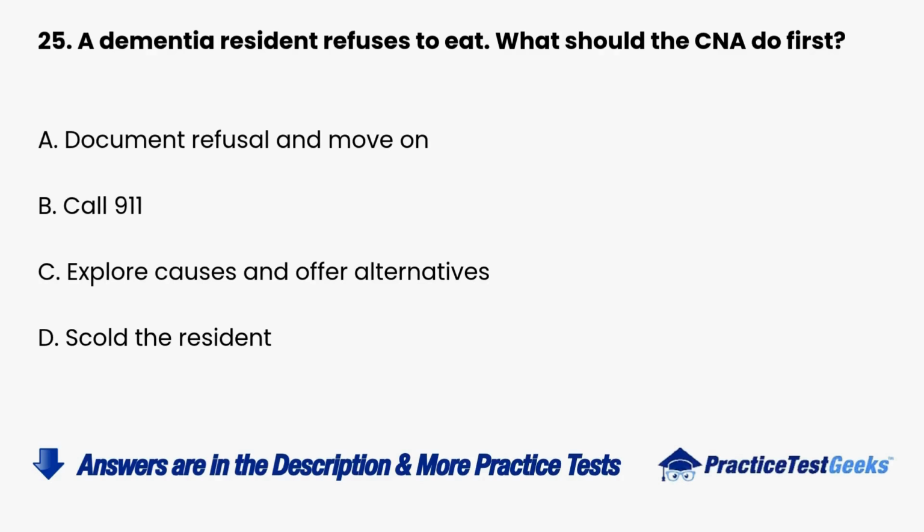25. A dementia resident refuses to eat. What should the CNA do first? A. Document refusal and move on. B. Call 911. C. Explore causes and offer alternatives. D. Scold the resident.